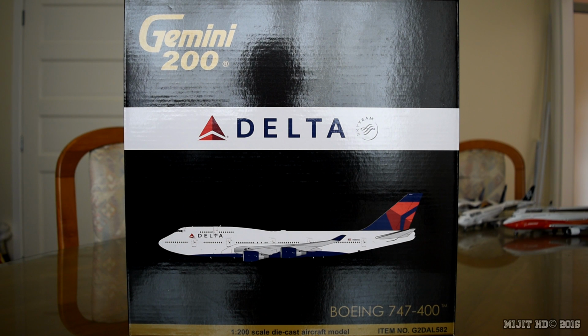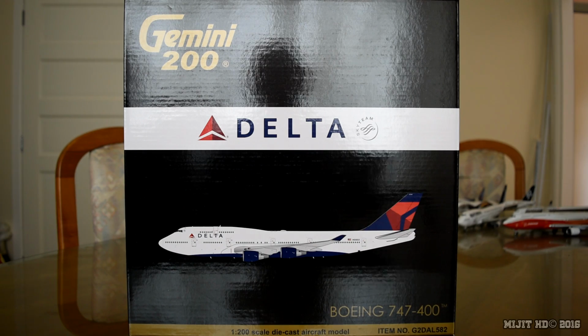First flight, 3rd of July 1990, and this aircraft was delivered to Northwest Airlines on the 26th of July 1990. It was then transferred to the Delta fleet on the 29th of October 2008 as they bought out Northwest Airlines. The Boeing customer code for Delta is 32, but this aircraft has the code 51 as it was originally bought by Northwest Airlines.